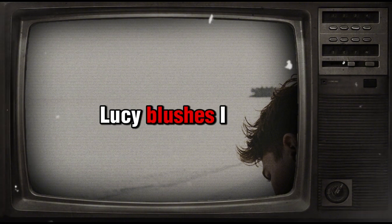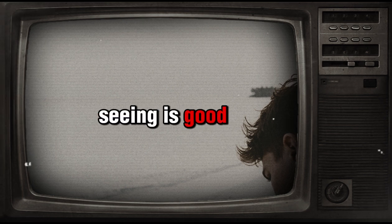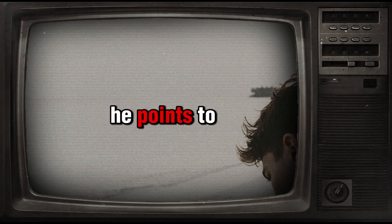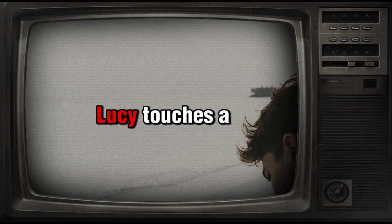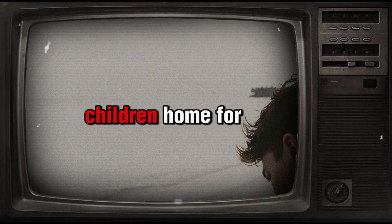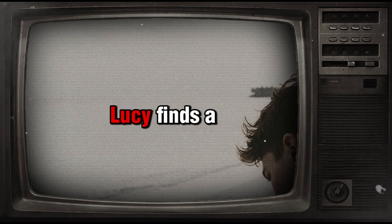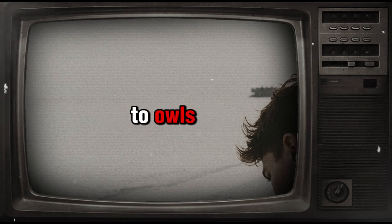Lucy blushes. "I just wanted to see the books." "Seeing is good," he nods. "Touching is better." He points to a ladder. "That one likes readers." Lucy touches a green book with golden letters. Somewhere in the room, a clock ticks. Outside, mothers call children home for dinner. But here, between the pages, Lucy finds a new friend, a story about a girl who talks to owls.